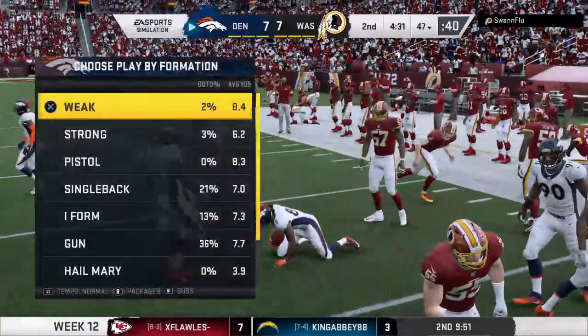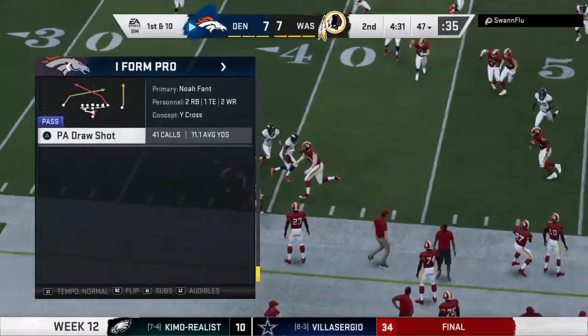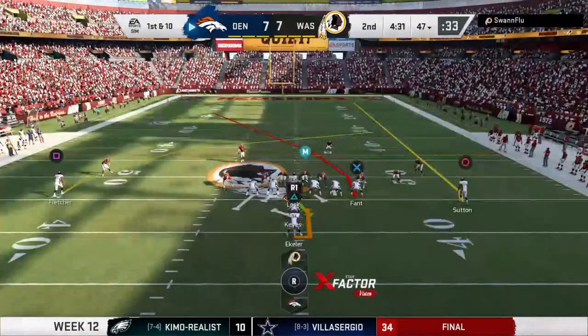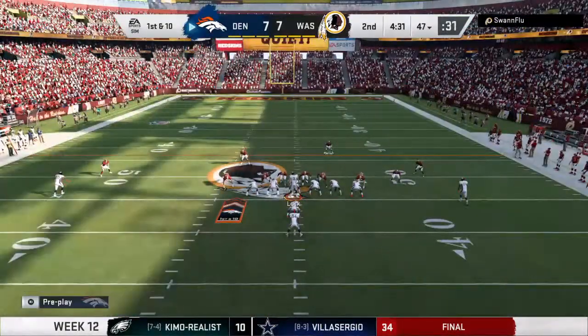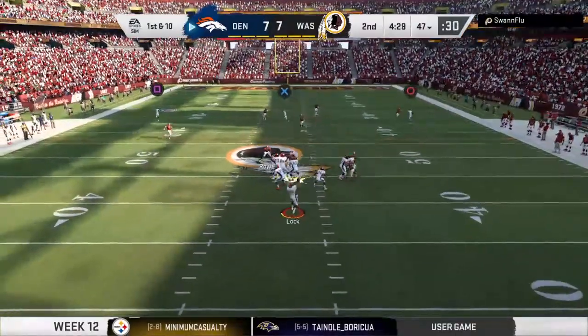21 yards. Well done on the return. And the Broncos take over. First down and 10. The Broncos onto the field, ready to start their next drive. The last possession, these guys were able to tie the game with a touchdown, and now they'll have a chance to move out in front.